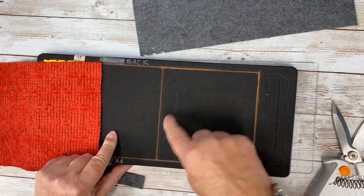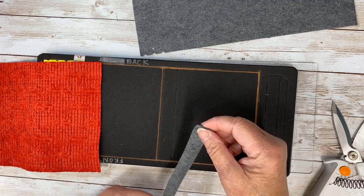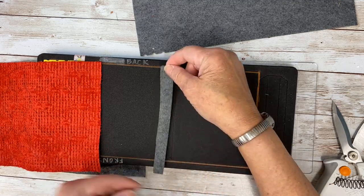Does everybody get what I'm talking about? They sure look like the brand. I don't know what that means.